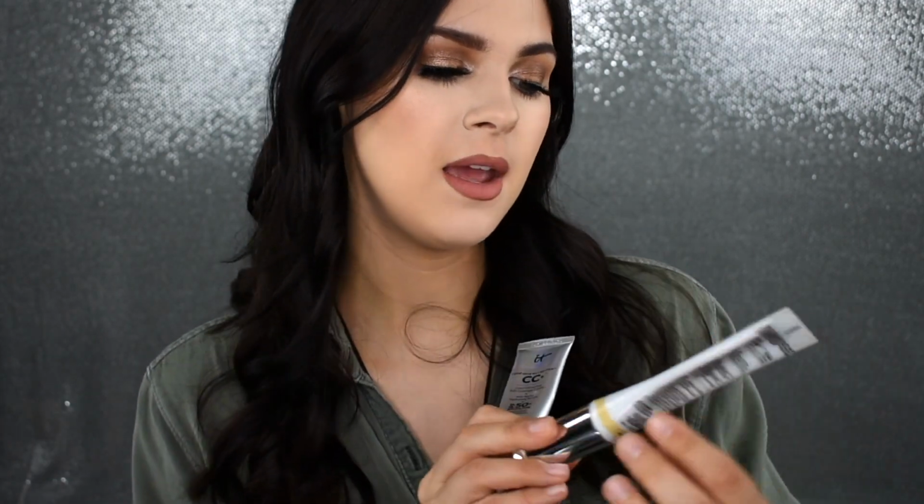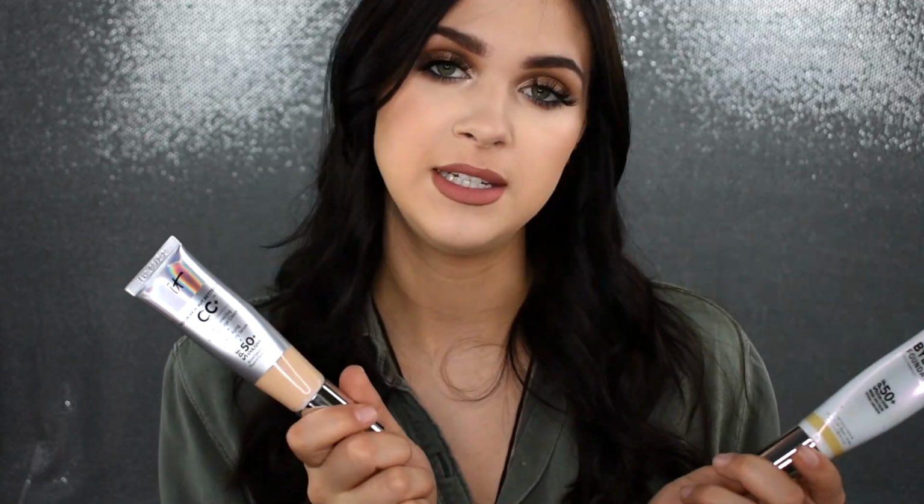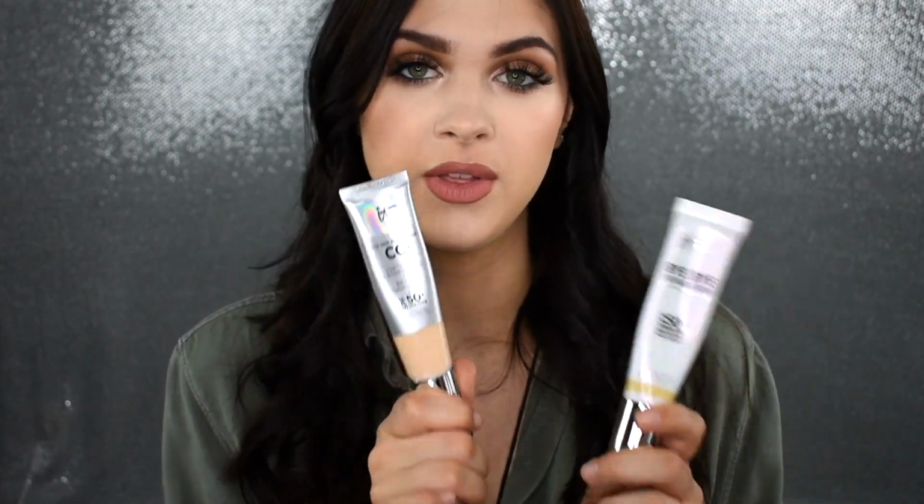It does kind of remind me of the IT Cosmetics Bye Bye foundation. I also love this. It looks like the only difference between these as far as the packaging goes is that this is a full coverage moisturizer while this is a full coverage cream. So this definitely is a little bit more lightweight. Even though it says it is full coverage, it still feels like a little bit medium coverage because I can still see my skin peeking through sometimes, which I love because I love natural makeup looks. But this definitely doesn't have as much coverage as the CC cream. I love both of them and I will continue to use both of them, but just in case you have one or the other, now you know.